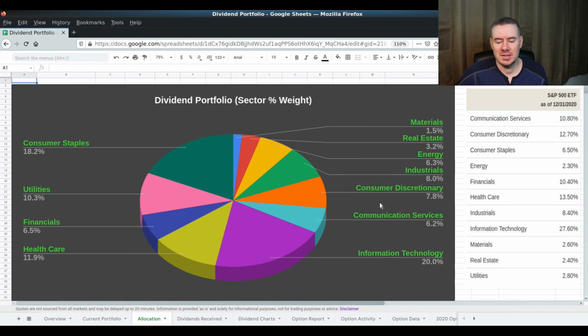$13,587. That brings us to the allocation page here, and I just updated this S&P 500 ETF on the right-hand side over here, so it's updated on December 31st, 2020. I'll check it next month, see if it needs to be updated again.